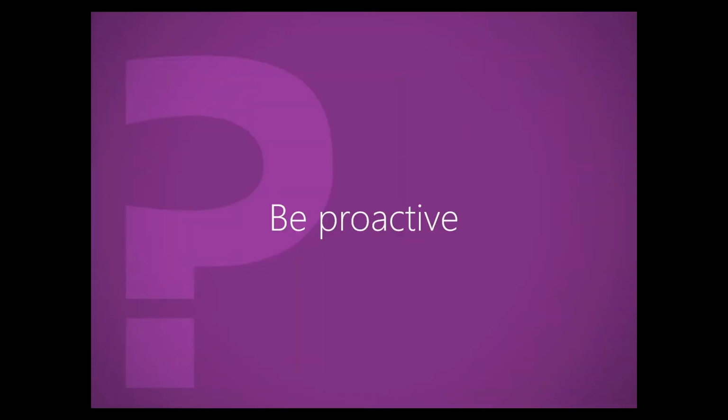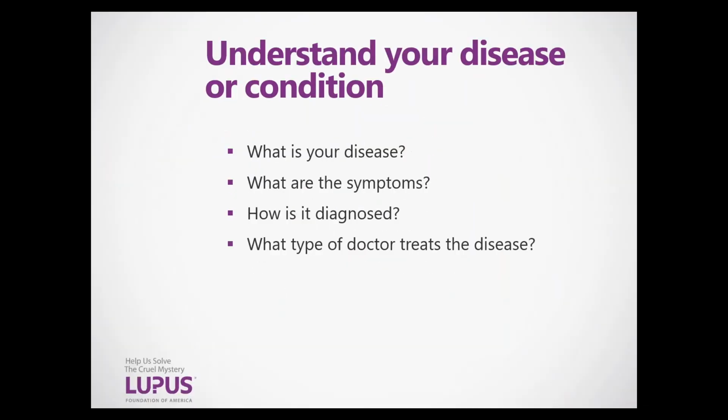It's also important to be proactive prior to your appointment. If you have an idea of what's going on and what can be causing that, you should understand that disease or condition before you go into that doctor's appointment. If you have information about the disease, you'll be better prepared for the appointment. Learning as much as you can before the appointment can help you recognize different terms or tests that the doctor may mention. It may also ease anxiety about the diagnosis process.